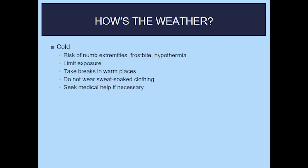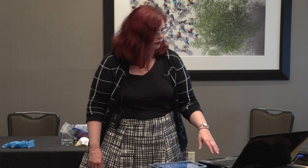If it's cold, it might even be worse. Numb extremities, frostbite, hypothermia. So you need to limit your exposure. Take breaks in warm places. Oftentimes when you're cold, you'll wear many, many layers, and the bottom ones will get sweat-soaked because you're so hot underneath it all, and then you'll get a chill, and you'll be sitting in soaking wet, freezing cold clothing. And again, seek medical help if necessary.